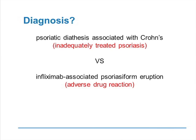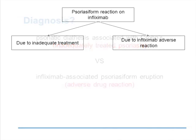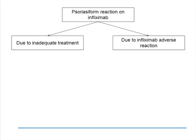And a good question to ask the patient at this stage is if their skin disease is worsening or found to be flaring closer to their next infusion, meaning the furthest they are away from the previous infusion, and or if they improve dramatically after their infusion does occur. So I've put together a little schematic for you.